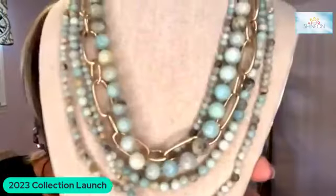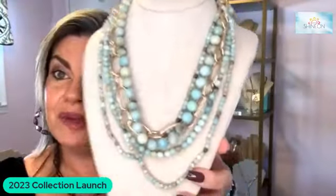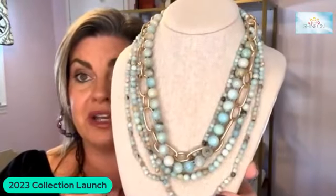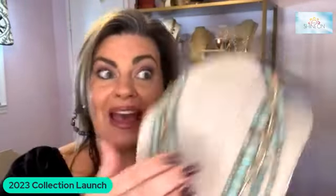How fantastic does Trudy look just kind of mixed in there and give it a little bit more of an edgy look? So this is the one chain from Trudy along with the Bay. So that's a beautiful mix and match look. How do you like that one?